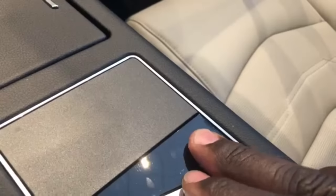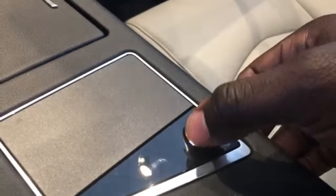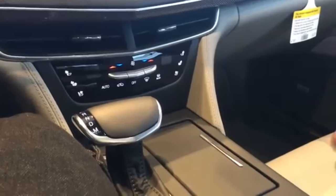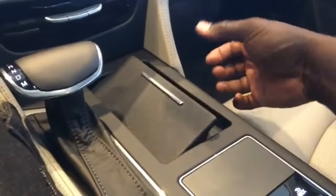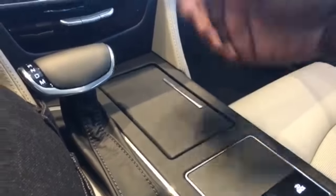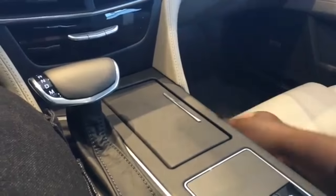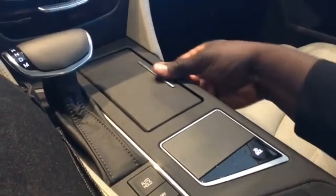And if you look at that, I don't know how long that piece right there is going to last, because if you look at it, you hear that? See, this is exactly what I'm talking about. When I'm talking about Cadillac having to increase the material, this is what I mean. It speaks for itself. Now, the CTS had a sliding cup holder cover, so I guess they abandoned that with this car, even though this is the bigger car, and they could have put that in here with lots of space to spare.